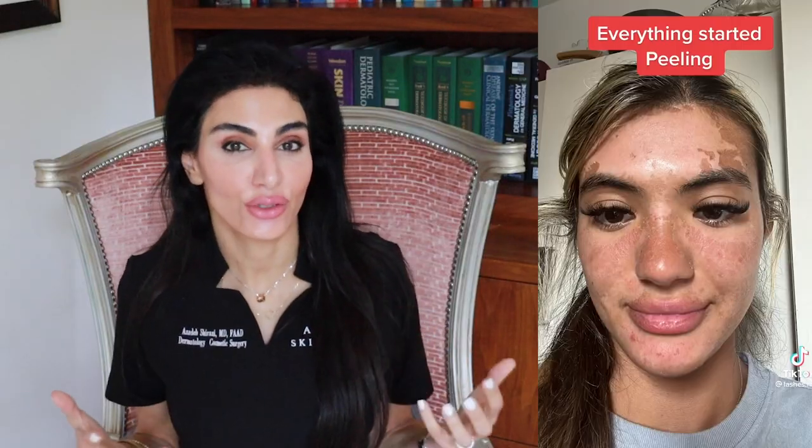Some areas of skin may stay red or pink for some amount of time. And sunburns can potentially scar the skin. Some people, particularly with darker skin tones like myself, may develop hyperpigmentation. And there are various treatments, topical formulations that can help with that.